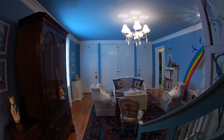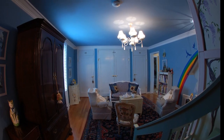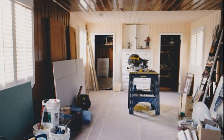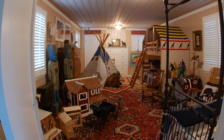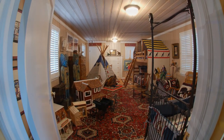Here's the new children's wing. It's a combination of The Wizard of Oz and Alice in Wonderland with small furniture for the kids. This is the boys' part of the children's wing, and because my grandsons are Navajo, we transformed it into an environment more conducive to who they were. And you can see that it has a teepee in it.